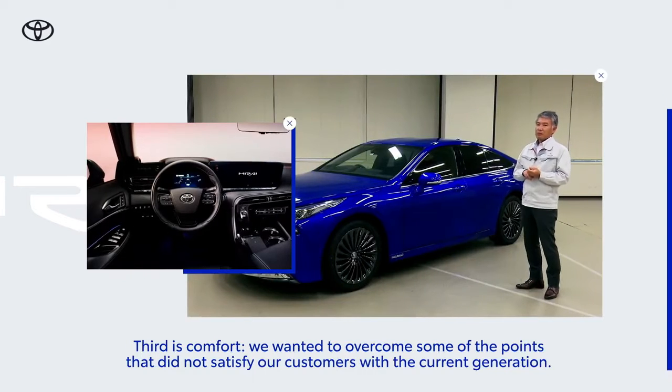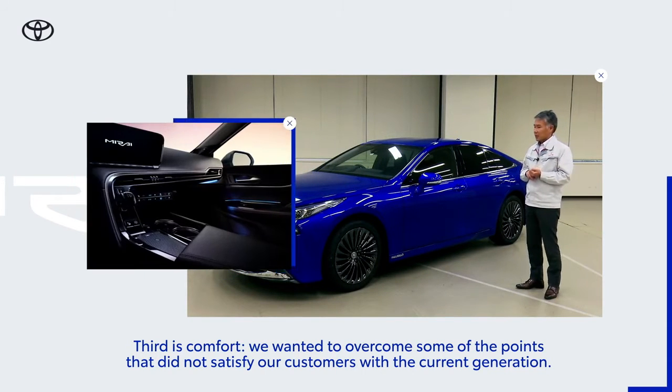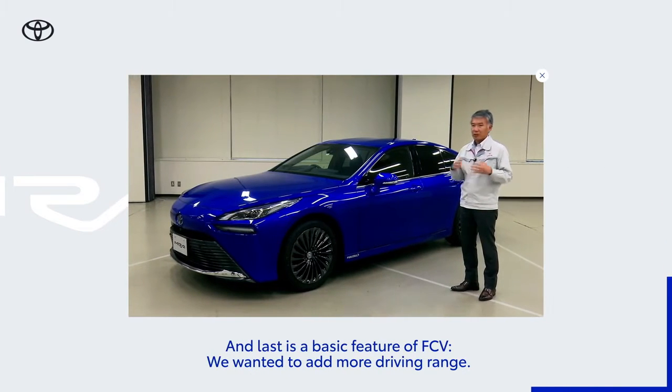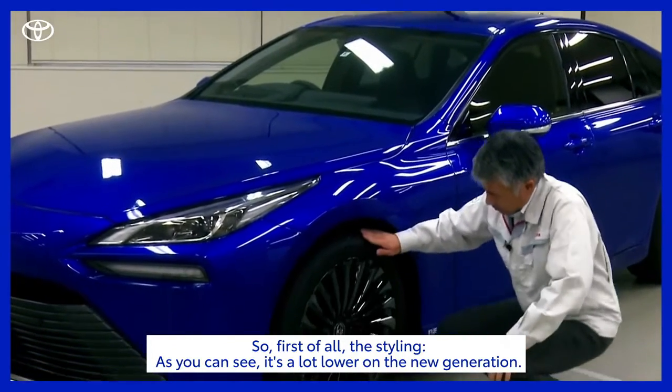Third is the better comfort. We wanted to overcome some of the points that we could not satisfy our customers on the current generation. And lastly is the very basic of a fuel cell vehicle. We wanted to add more driving range. So first of all, the styling.